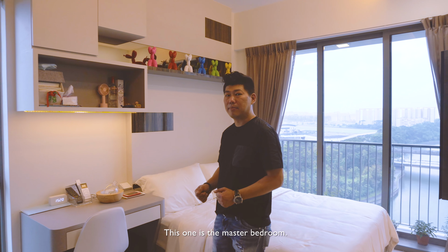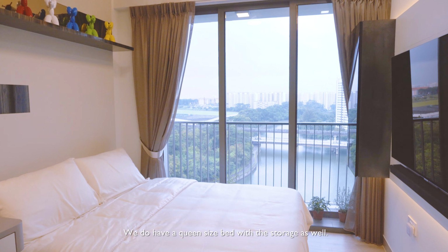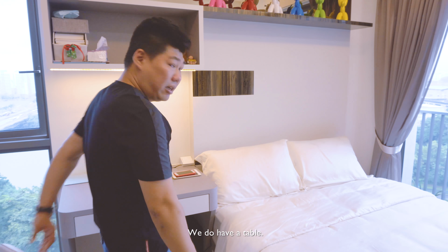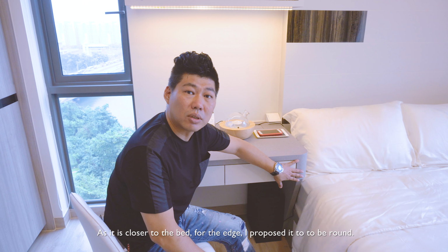This one is the master bedroom. We do have a queen size bed with the storage as well. We do have a table. As when it actually is closer, the edge I do propose something round.